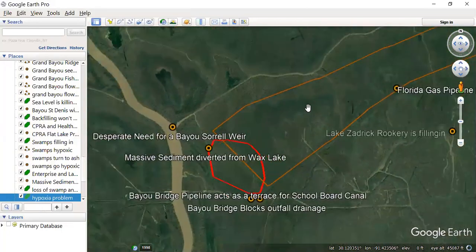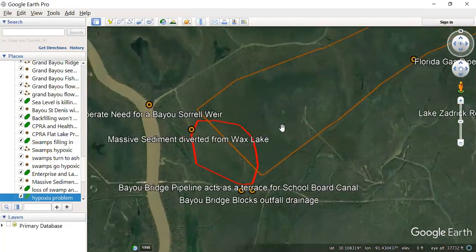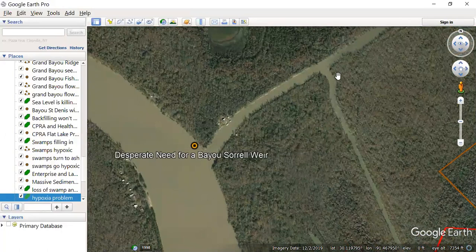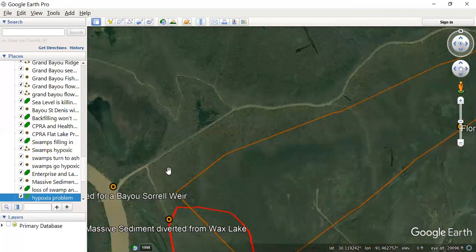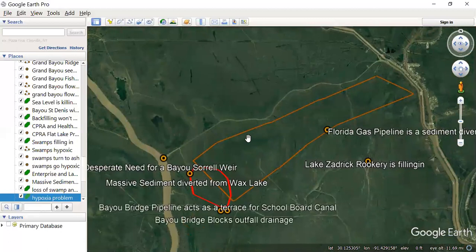There are massive sediment diversions into the swamp as far north of Bayou Sorrel. There are many pipelines through the Bayou Sorrel area, but this cut that was made by the Corps for water quality is a very efficient conduit of sediment into the swamps and is changing the swamps from cypress tupelo to ash and other hardwood. And it's also blocking the drainage of these swamps, which are hypoxic. So we have bad water, we lose the fisheries, we lose the crawfish. And it's because of all this sediment deposition.